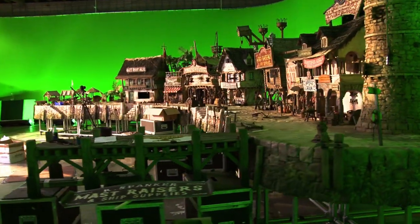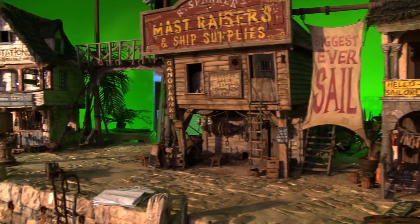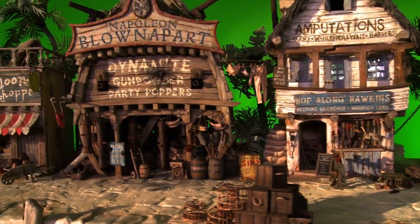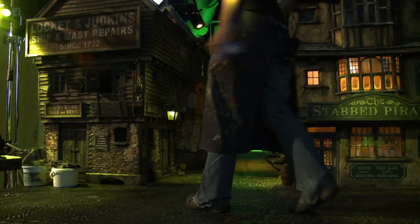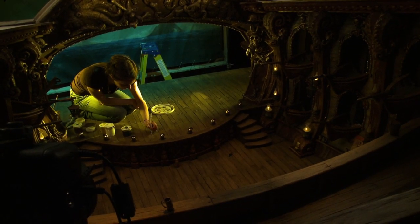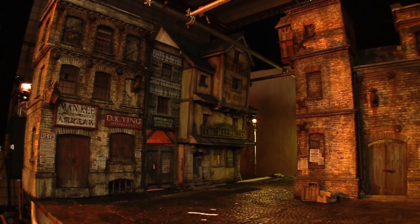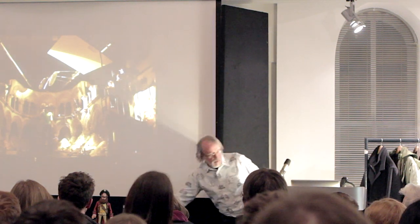So Blood Island is a big, big set. I think that was about 30 feet long from one end to the other. And it's full of detail that nobody in the world can possibly ever see. Listen, that theatre set unusually was built in the round. Just fantastic.